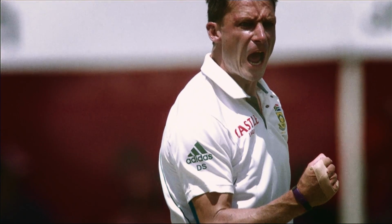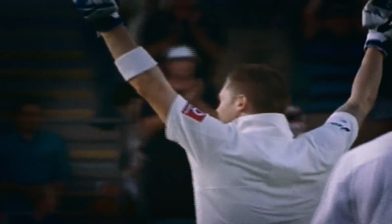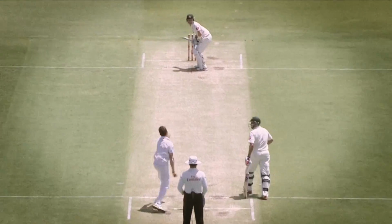Going back to earlier memories, definitely 2012 in Australia. For us going over there and winning twice was something special. But I remember in 2012, Michael Clarke was in top form. He scored that second test, I think just over 200. And then coming into the last test, obviously he was the key man for us to knock over. And Dale delivered a peach of a ball.